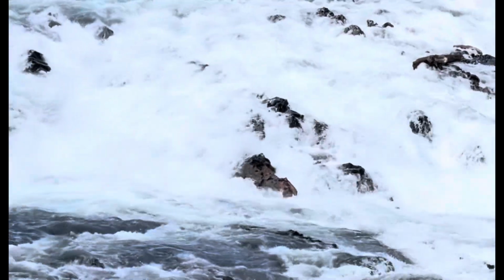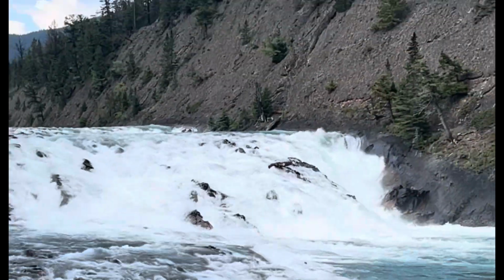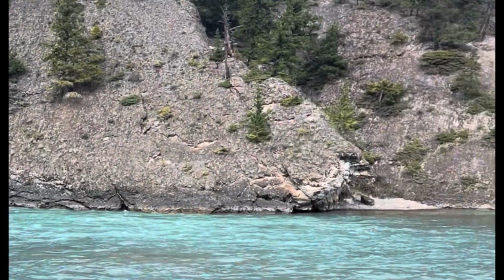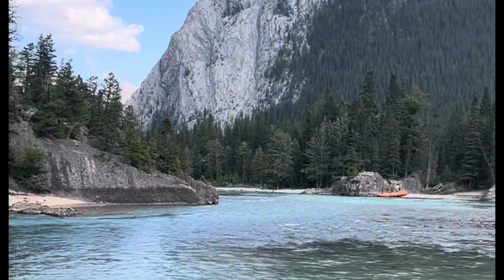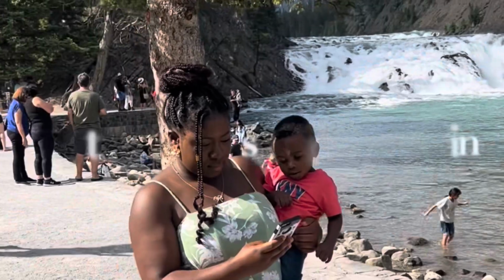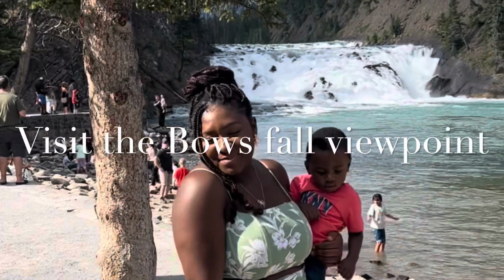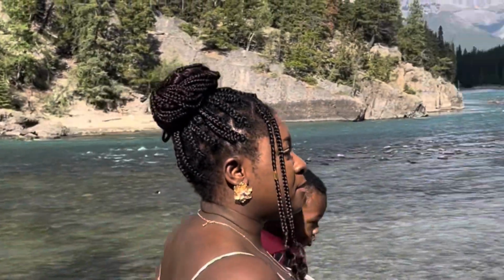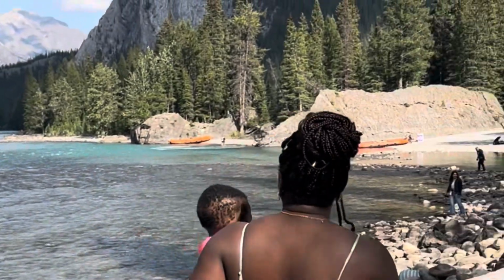Now, if you come out of the Cascade of Time Gardens and you're not wanting to go to the Upper Hot Springs, when you turn left, it will lead you to the Bow Falls Viewpoint. You can also hike from the Cascade of Time Gardens to the Bow Falls Viewpoint. When you get there, you're able to take a raft tour.